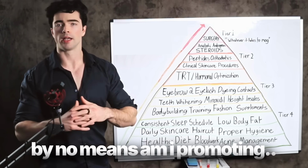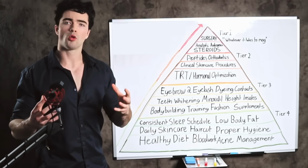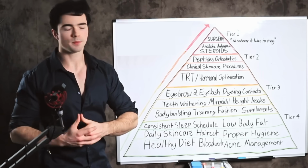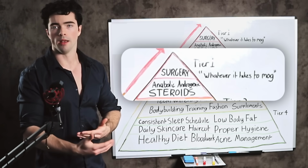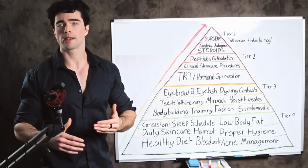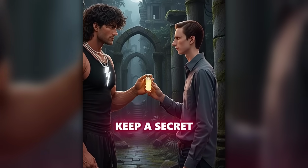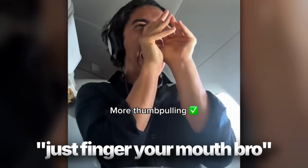Now, by no means am I promoting any sort of surgery or steroids, but this is something that we have to acknowledge, as it's a lot more common in this space than you actually think it is. A lot of transformations I'm seeing nowadays claim anything but what goes on in tier 1, yet that's exactly how they achieve their transformation. And actually, to be honest with you, I respect and admire all of these guys that took that risk and did ascend through that way, although the problem I have with it is trying to falsely profit off your audience through blatantly lying about what you did.